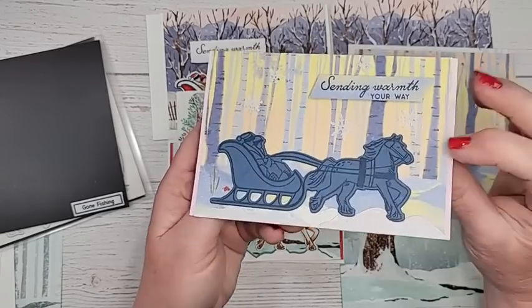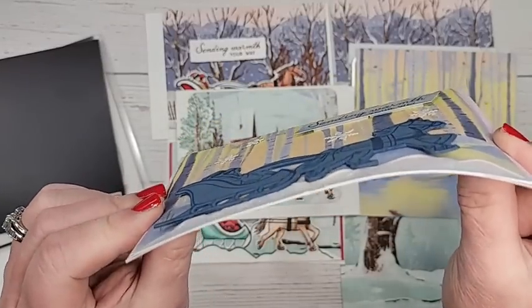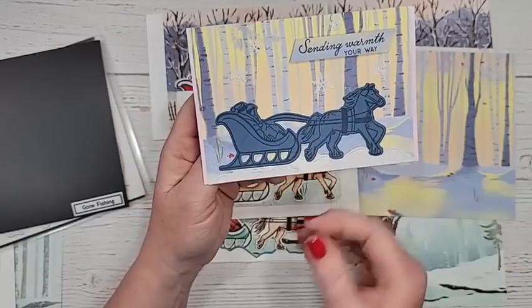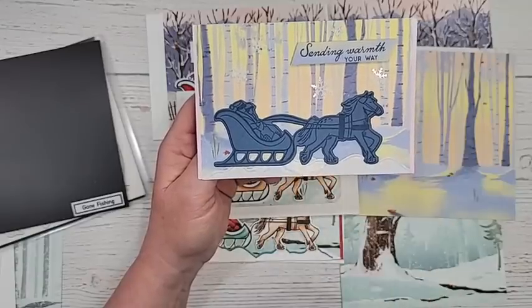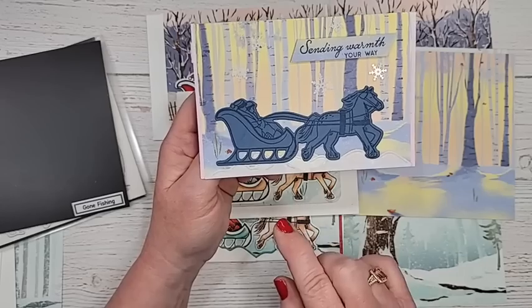And I actually die cut 3 of them and glued them all together. It lifts it up off the page. So when you feel this in person, it's really cool. It's thick, but it's not thick like dimensionals. So I liked that idea.